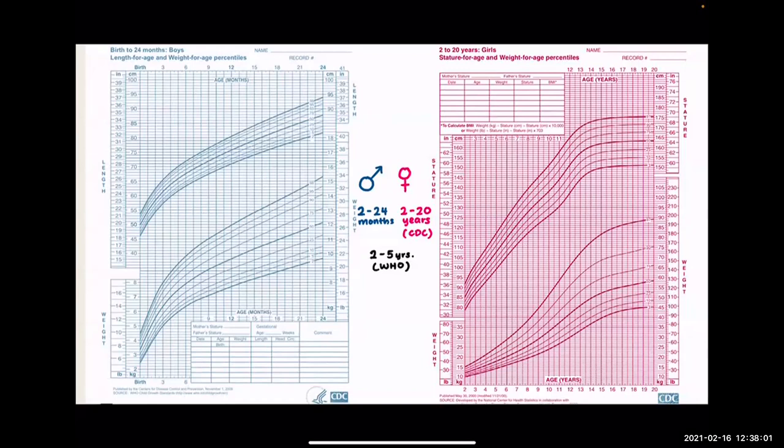Okay, and when you record the weight, when you want to compare the weight and height to the growth chart, you have to make sure you know which growth chart to use. You can see the left and right. You'll notice that number one, they are gender, sex specific. One is for males, one is for females. And you also have variations in the scale they provide.